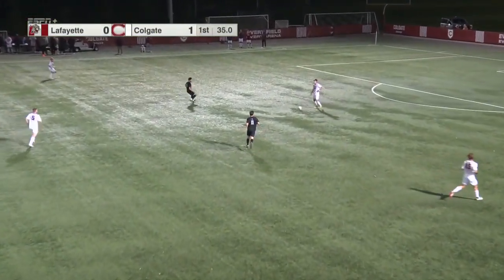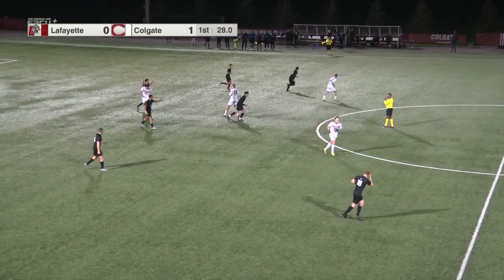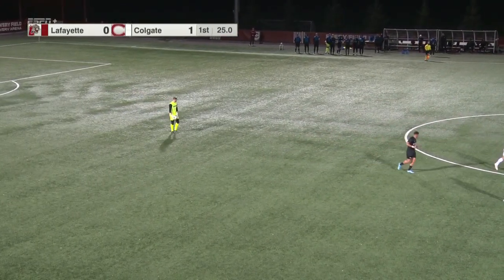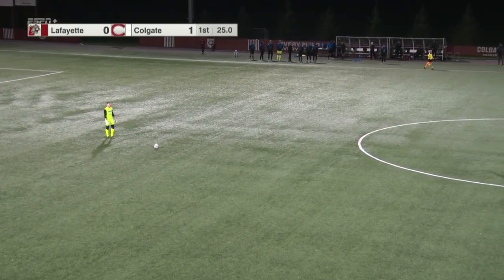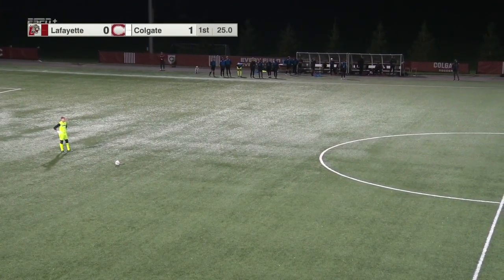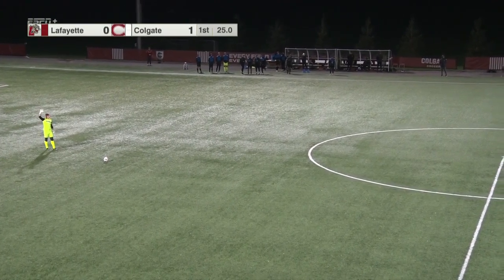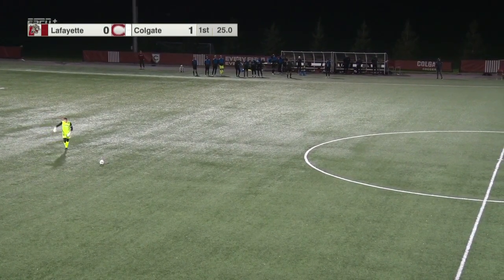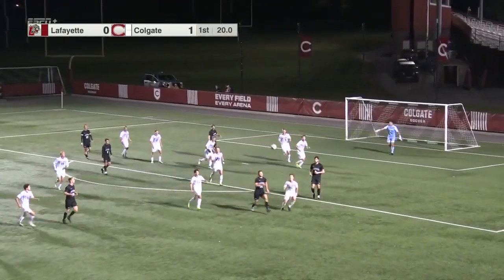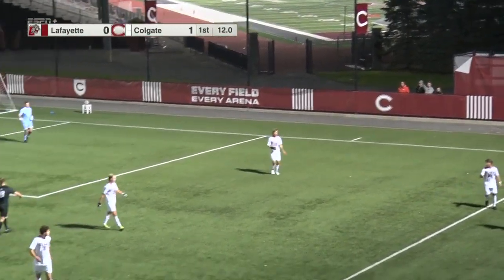Under a minute left here in the first half, looks like Colgate might be content to bring a 1-0 lead into the locker room. And Ducreux, offside. Lafayette trying to sneak in one more look before the halftime break. 25 seconds with the stop clock. Sutton launches it into the box. Falls back outside. Houlihan towards the corner flag. Throws an elbow and down goes Pahuli.